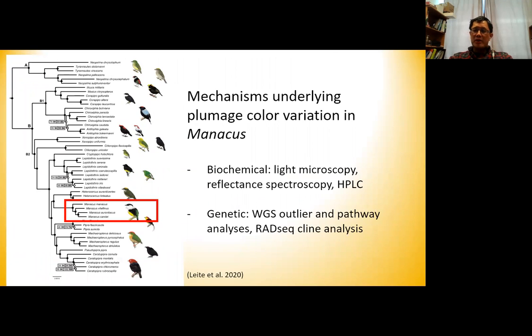Now, to begin to answer questions about color evolution in a group that's under strong sexual selection, and the types of pigments that are involved, we'll start by looking at the study system based on the genus Manacus. The genus Manacus is shown here with the red box in this new manakin phylogenetic tree.